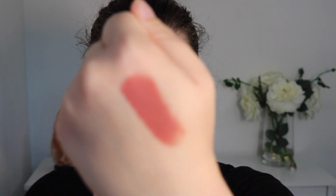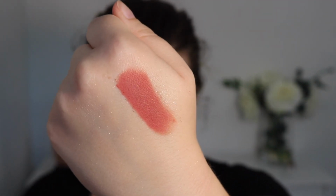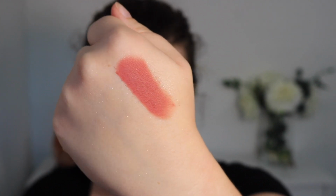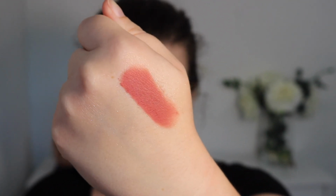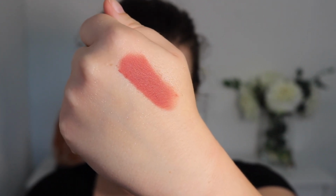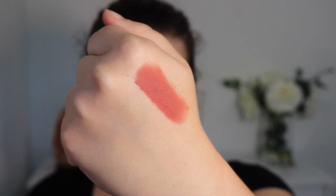The next shade we have is a matte shade, and it is called Take a Gander. ColourPop describes this one as a mid-toned matte coral pink. Again, I couldn't really find anything similar to this one, even though I have a ton of corals from ColourPop. I checked the Baby Got Peach palette. I also checked the Costa Coral palette, among others, and I just couldn't find anything that was even remotely similar, really. I think the closest shade I found was from the Main Squeeze palette, but it wasn't that similar, so I didn't even bother including it.